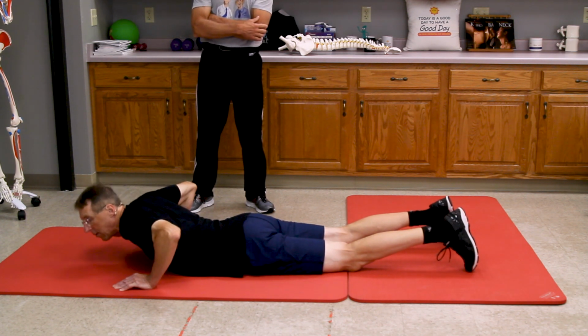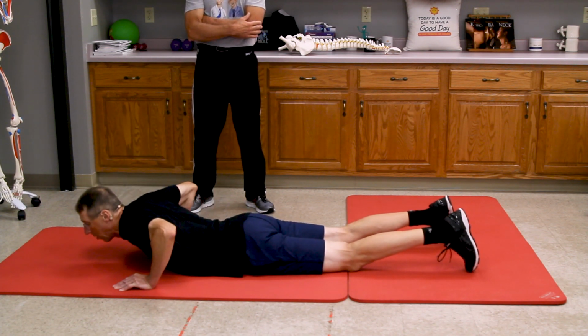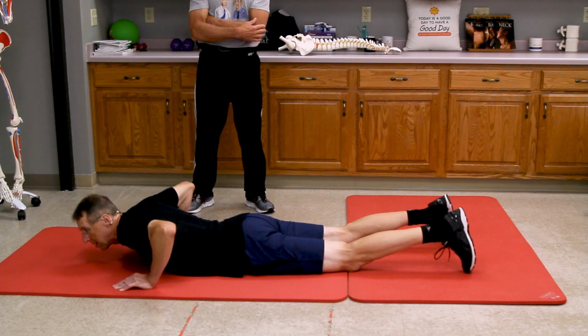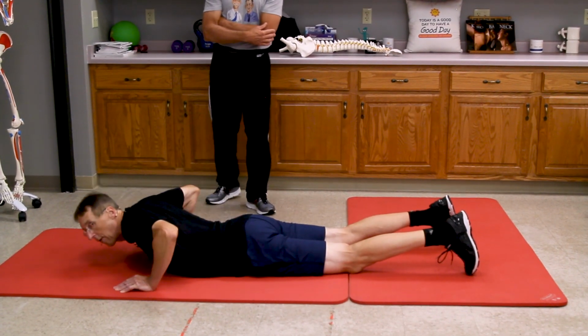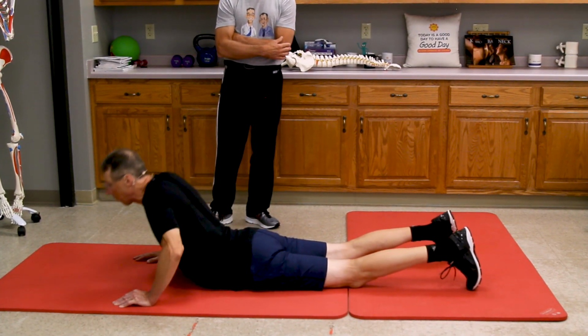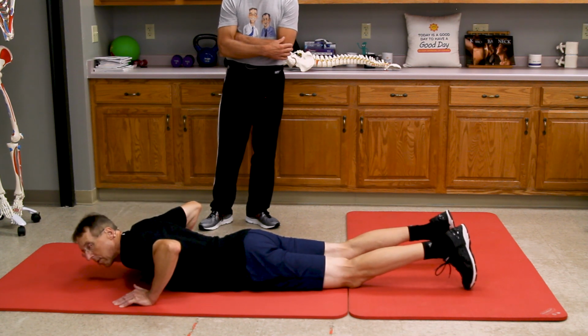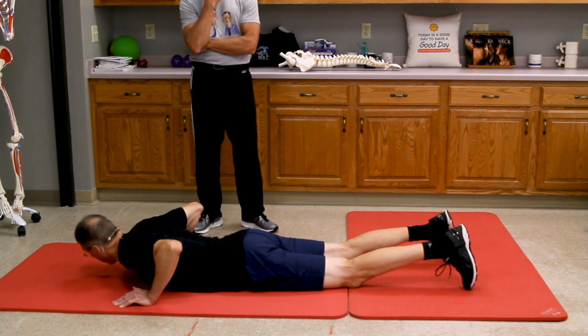And eventually it may take you a while to work your way up to this point where you can get more and more arch. Eventually, the ideal thing is if you can get up this high. That's where often the magic happens, and that's where the pain really starts to dissipate. You can go ahead and do a good 10 repetitions if you're able to, and you can do these every hour.